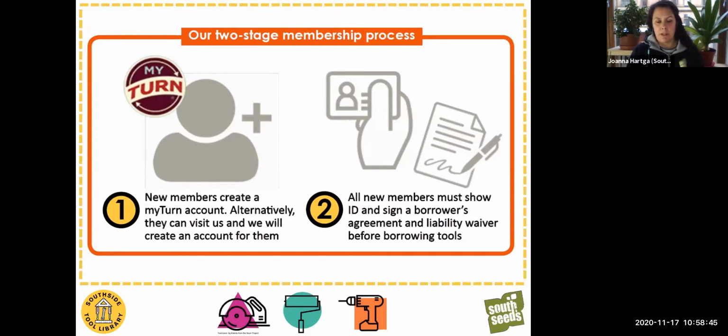So our two-stage membership process is members sign up for a My Turn account through the website, and whilst they're signing up for the account, they digitally sign a borrower's agreement and a liability waiver. Those agreements were based on ones that we got from Transition Stirling Tool Library, who lent us the agreements, and then we customised them for our needs and got them checked over by a lawyer to make sure that they stood up in law.